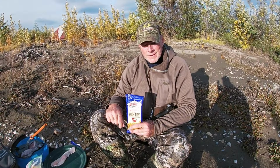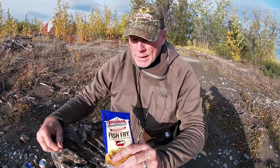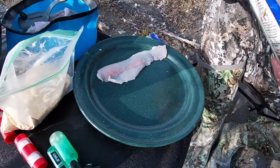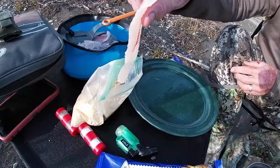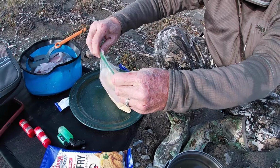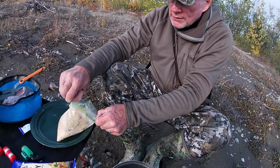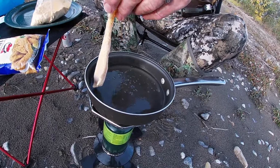Here we go. We are going to enjoy some fish tonight by Caribou Chuck. We're using Louisiana crispy seasoning. What we're going to do, we got a very nice grayling fillet. We're going to carefully dip it in our seasoning, roll it around a little bit, and we're going to drop it in our peanut oil. And this is all out on the riverbank.